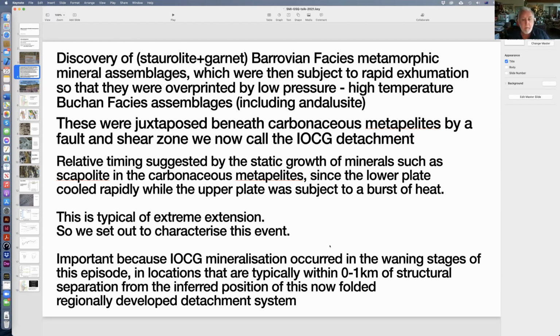It's very interesting, because when you extrapolate that fault regionally, as best as you're able, you really come to the conclusion that many of the deposits in this southeast part of the inlier are not very far from the inferred structural position of that folded, regionally developed detachment.